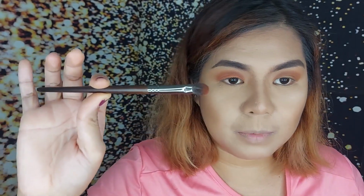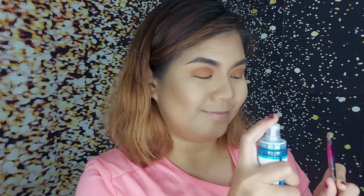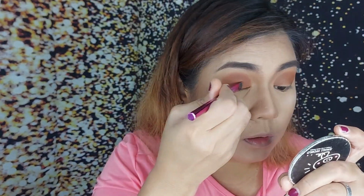Medyo hindi ako happy dun sa color deposit using a natural fiber brush and a synthetic brush. I forgot, di ko alam kung binasa ko ba siya before. Pero anyway, let's go back to the synthetic brush at basahin natin siya. I-foil natin si Amals. Ayun, mas maganda nga siya na naka-foil.